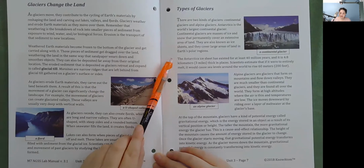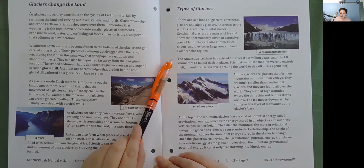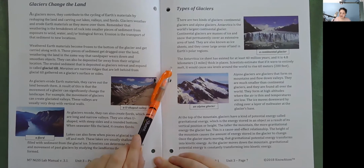The Antarctica ice sheet has existed for at least 40 million years, and it is 4.8 kilometers or 3 miles thick in places. Scientists estimate that if it were entirely to melt, it would cause sea levels around the world to rise 60 meters or 200 feet.